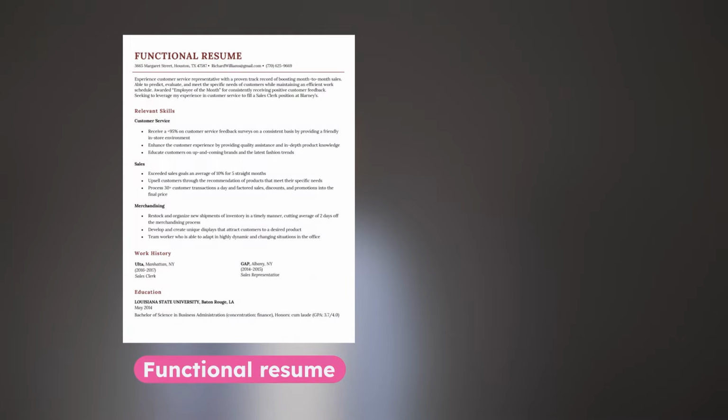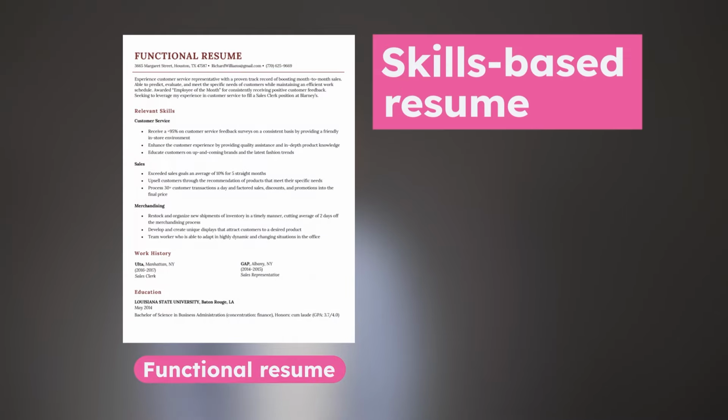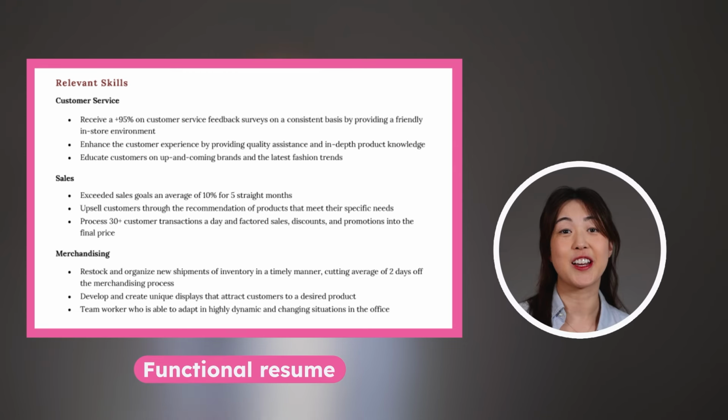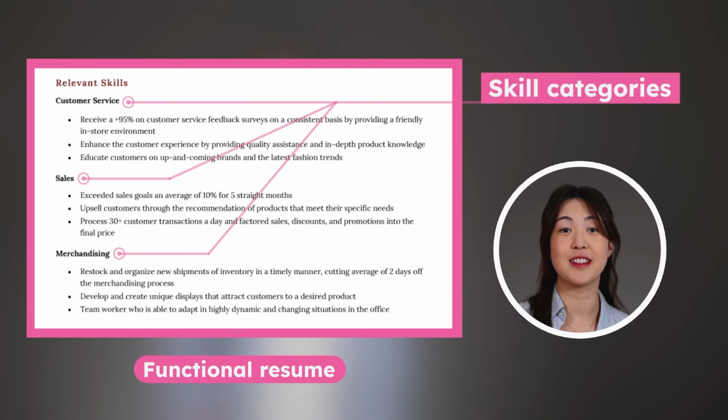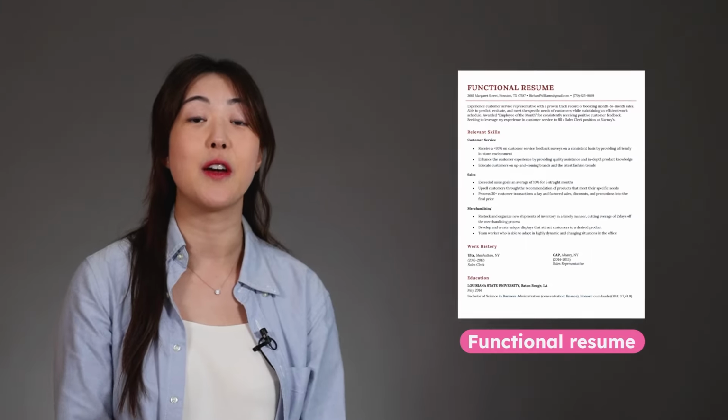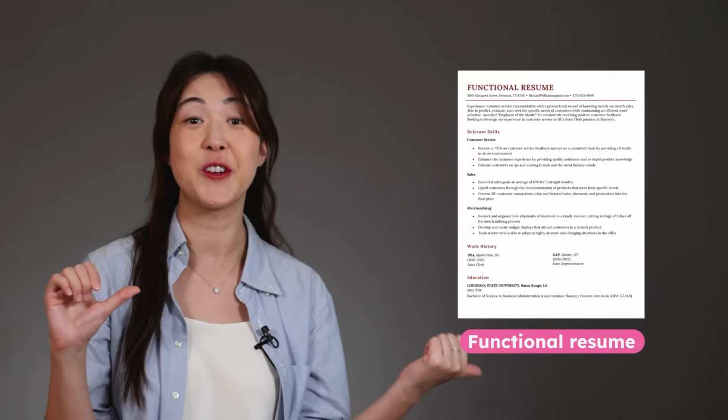Next is the functional resume, or a skills-based resume, which focuses on your relevant skills rather than your work experience. Here, you'll organize your top professional skills into categories and then add bullet points with how you applied these skills at work, school, or in your personal life. This format is useful if you have large employment gaps or are looking for a career change.